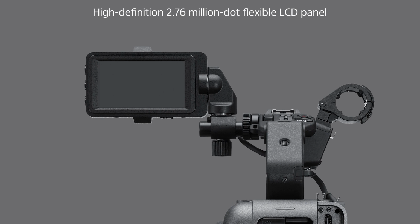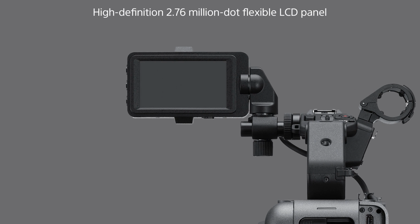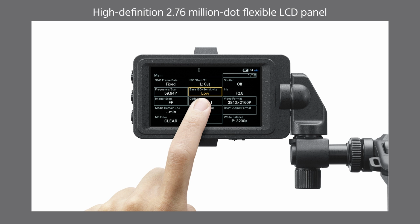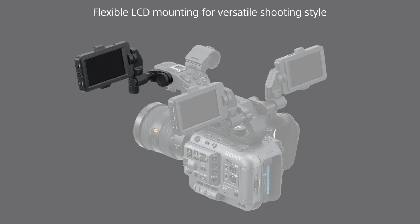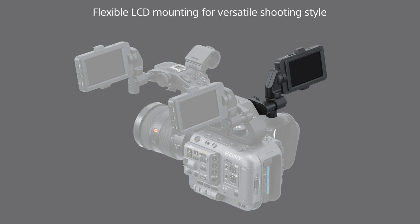The LCD panel has been upgraded to a 3.5-inch type, 1280 by 720 pixels, for higher resolution. The touch panel allows you to change settings directly from the status confirmation screen. In addition, the touch panel also enables focus touch control. This allows you to precisely set the camera's focus point by simply touching the LCD monitor. Monitoring is easy at any angle, and with 3 attachment points on the handle and 2 on the body, the LCD panel can be positioned for optimum viewability in just about any shooting situation.